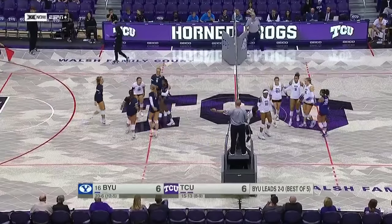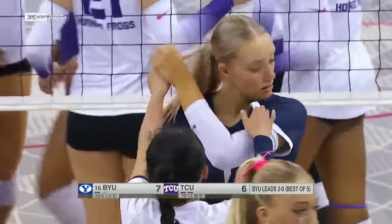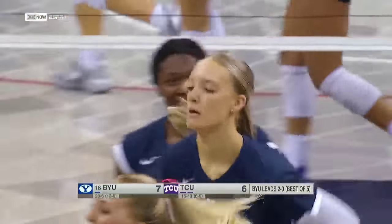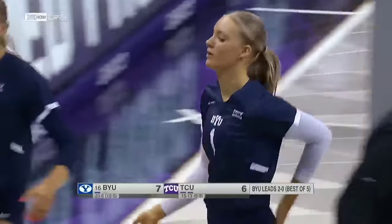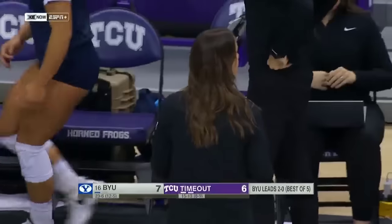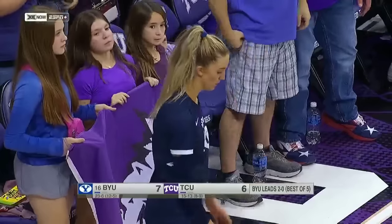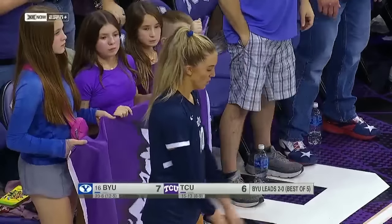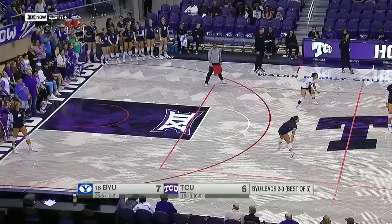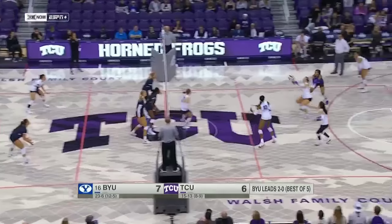And another block for the Cougars. Cougars didn't have any blocks. This time it's Pryor. And all of a sudden, three blocks for BYU in the last 3 minutes. Yeah, out of the timeout, a service error, and then three straight service line. She's been there for four of the five points that TCU has scored here in this run.